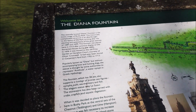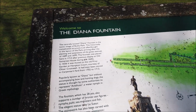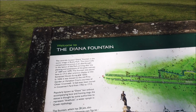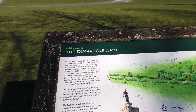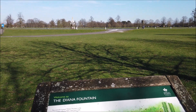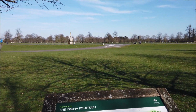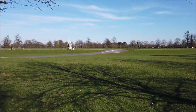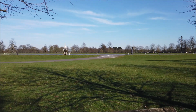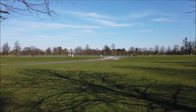Right, so here we have an information board about the Diana Fountain. The centrally located Diana Fountain is the iconic image of Bushy Park. It's a complicated structure and apparently an afterthought in the layout of the park, arriving after the planting and extensions of the great avenues of 1689 and 1699. The fountain was placed here in 1713 after previous display at Old Somerset House.